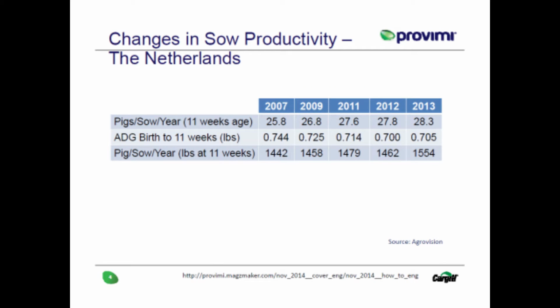So this increase in pigs per sow per year obviously comes at a cost. And before I get a little bit further here, I want to point out that these are values at 11 weeks of age, or average daily gain from birth to 11 weeks of age. They use 11 weeks of age because a fair portion of their pigs are exported as feeder pigs to other countries, and we'll touch on the whys behind that in a little bit.